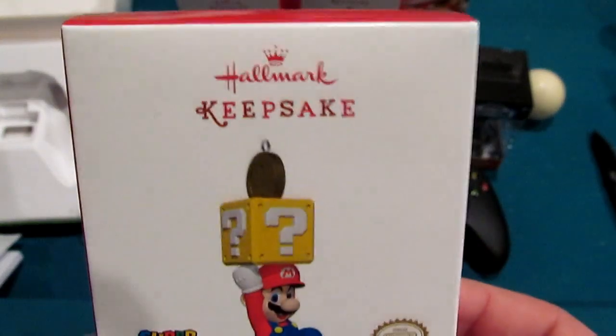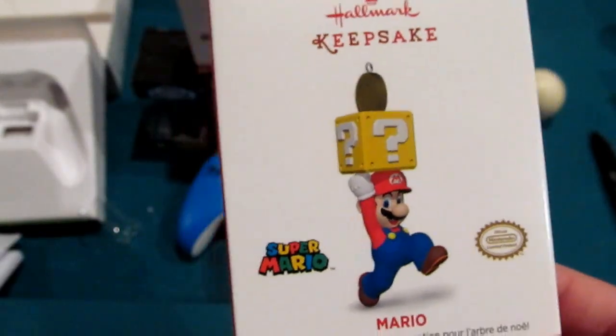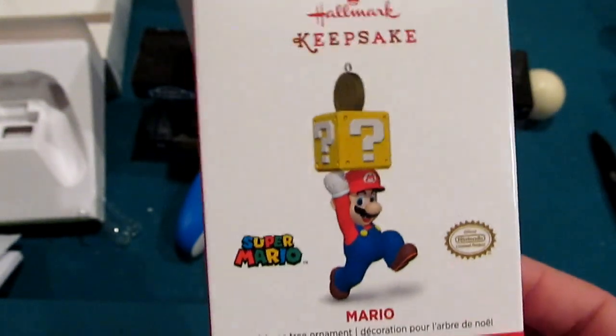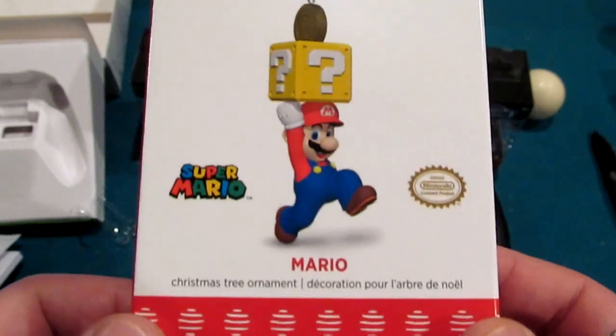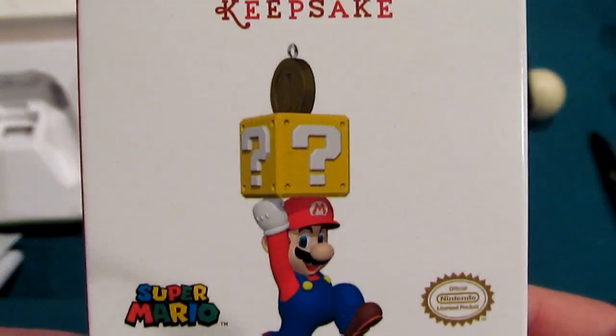So this is a Hallmark Keepsake Ornament. As you can see, it's 2017. I have not looked up anything on these. I don't know what they cost initially. I don't know if they're being scalped now. I just know my sister and nephew, I should say, gave these to me at Christmas time, and I thought they were pretty cool. This is the Mario ornament.